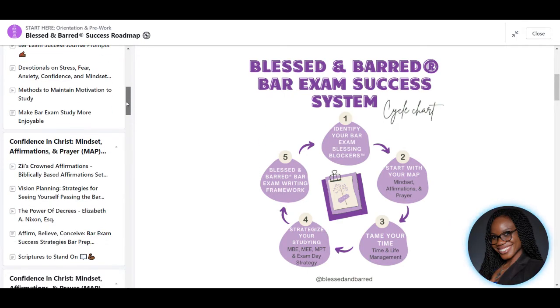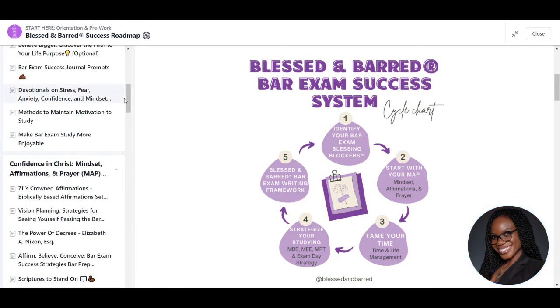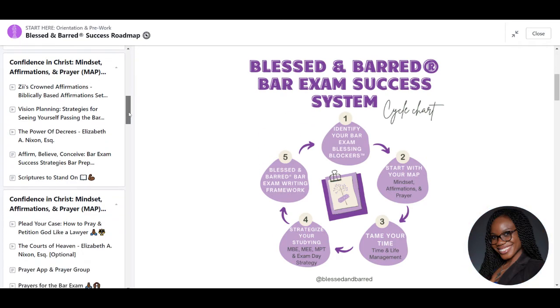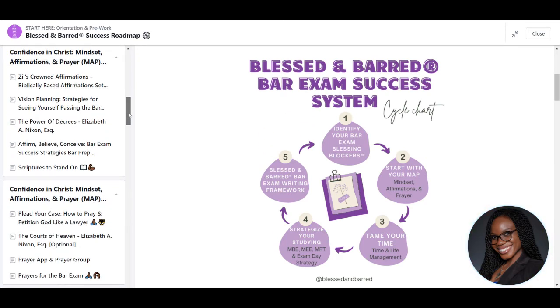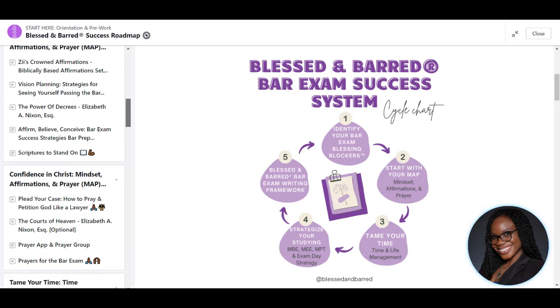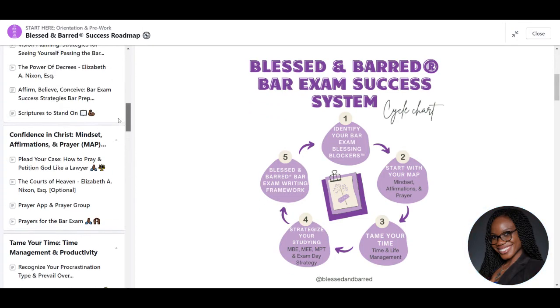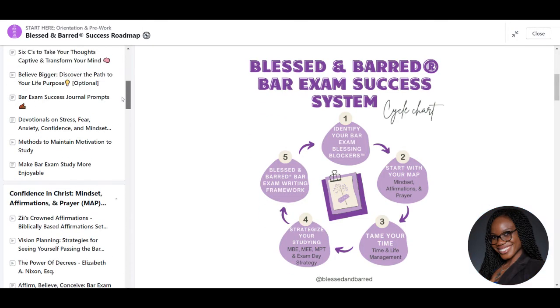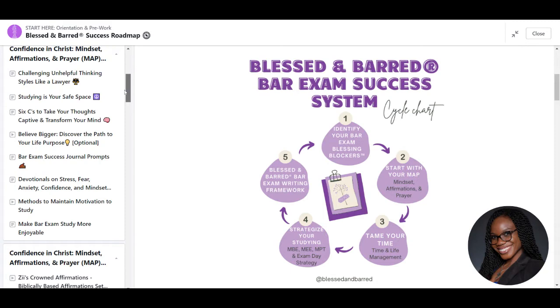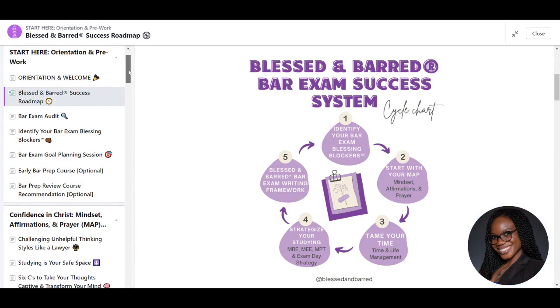Then we've also got affirmations. So learning more about the biblical power of decrees, about vision planning, about scriptures to stand on. And then we've also got the P in MAP, which is for prayers, like how to plead your case and how to pray and petition God like a lawyer, prayers specifically for the bar exam, and also how to incorporate prayer into your daily routine and into your study schedule.